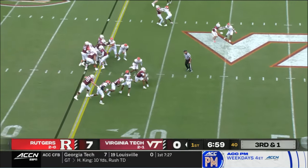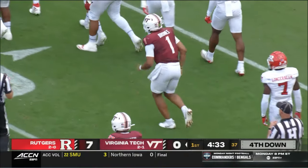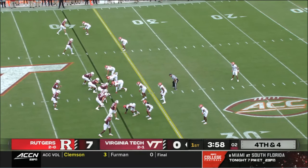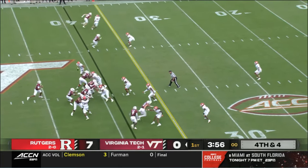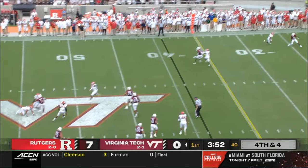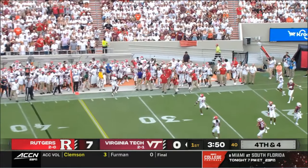Again on the option. And that time Drones had nowhere to go. Receiver Felton is near side, the bottom of your screen. They will pass. Pressure off the edge. Drones is in all kinds of trouble. He gets rid of it, though, but can't connect with the receiver.